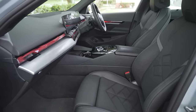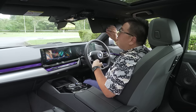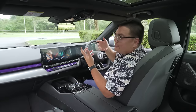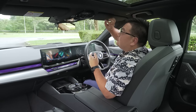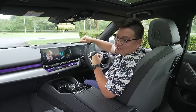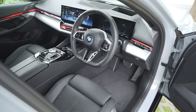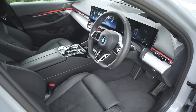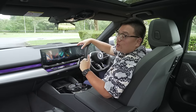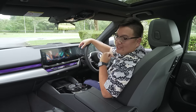I mean, the latest 5 Series isn't quite perfect. You can certainly find a few bits and pieces that have been downgraded compared to the old version. The sun visors especially have been given this really scratchy, cheapo plastic instead of being covered in nice fabric like before. But beyond that, you do feel like this is a high quality cabin. Certainly better, certainly set to a higher standard compared to a Mercedes-Benz E-Class or the EQE.